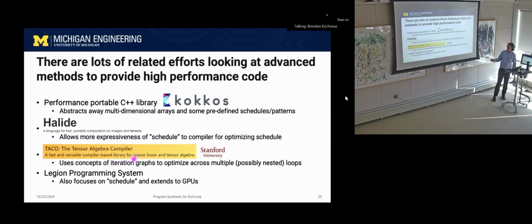a fast compiler-based library for sparse linear algebra and tensor algebra. It uses concepts of iteration graphs to optimize kernels across multiple, possibly nested, loops. Then another one, Legion, same idea of scheduling, and it extends some of those to different hardware.